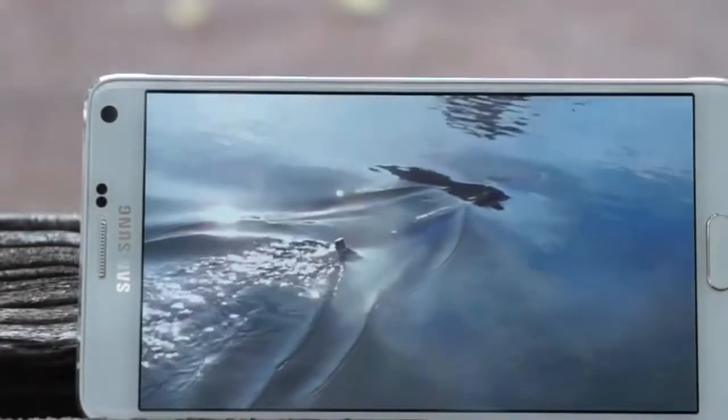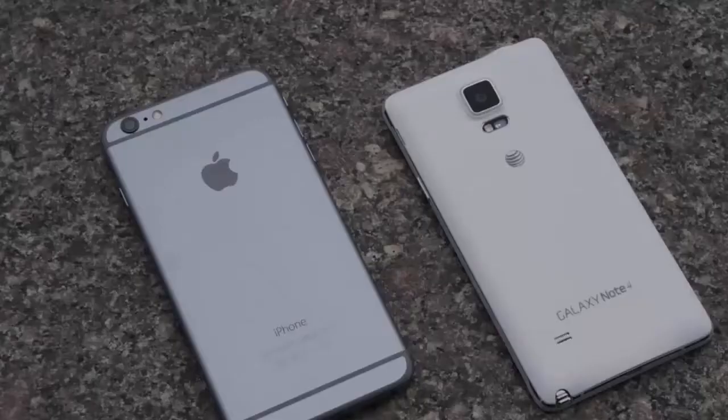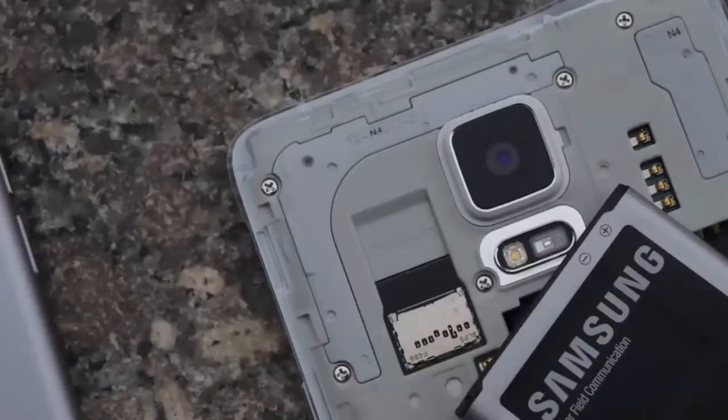Samsung's approach with the Note family is to see if there's a spec worth offering, and if so, to include it. Apple doesn't think that way. So the Note 4 has a quad HD display, while the iPhone settles for 1080p. The Note packs a larger removable battery and microSD storage expansion. Not so with the iPhone.